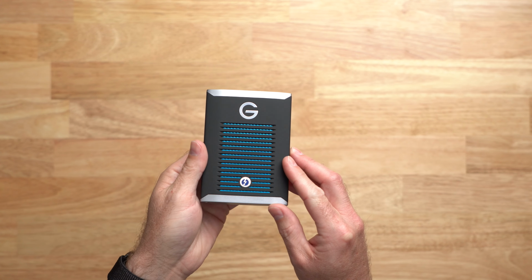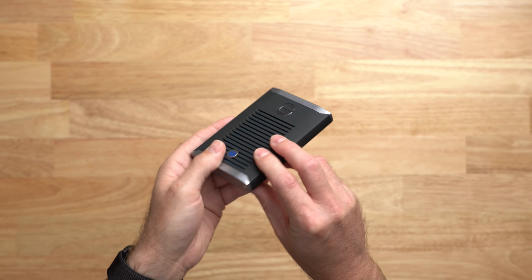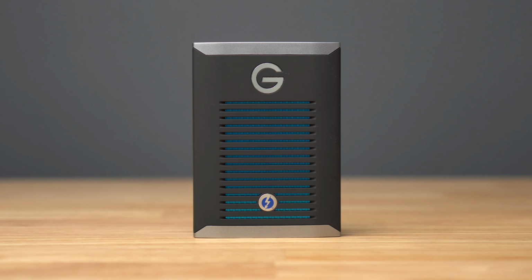This drive has a magnesium alloy structure inside that can help it withstand a 6-foot drop, and it comes with a 3-year warranty. The G Drive Mobile Pro SSD is mostly a soft touch plastic on the outside, with a visible blue heatsink and a front-facing status light. The Mobile Pro comes with a 5-year warranty, if that's important to you, and can sustain a 3-meter drop and 1,000 pounds of crushing power.